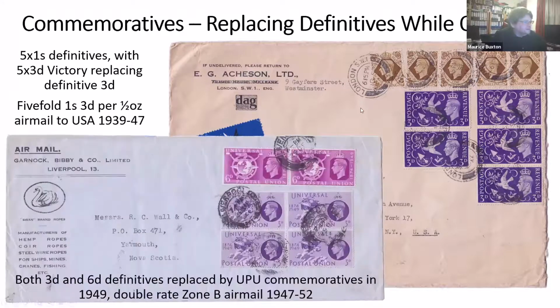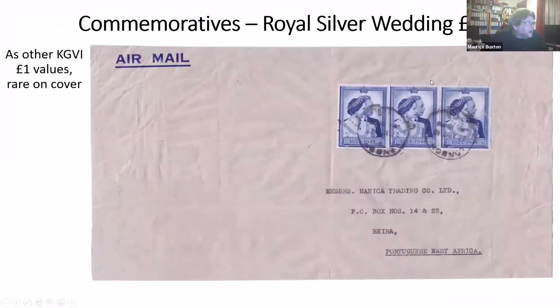And an example there for the UPU, a few years later. So the threepenny and the sixpenny stamps were replaced by the commemorative issue. That is the obvious exception to the commemoratives being issued for a specific rate. That was just a money-making thing as part of the general Empire Omnibus set. So like all the other pound values, it's really hard to find on cover.